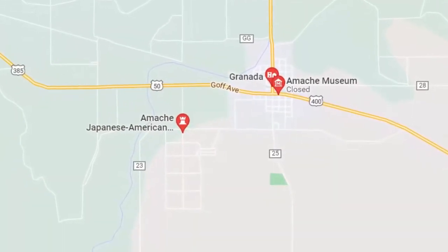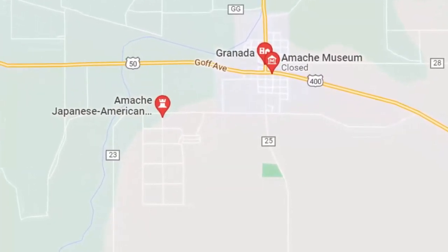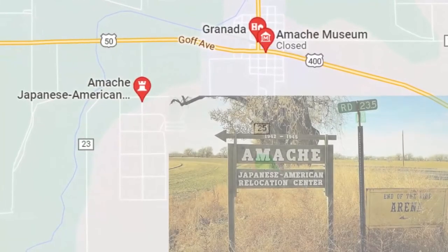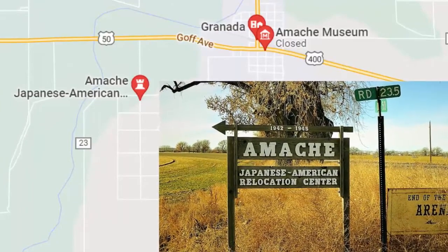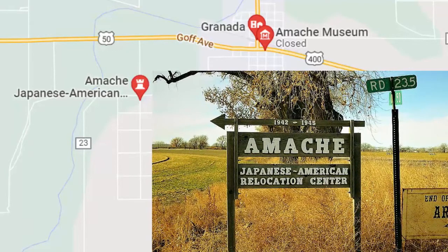All right, to get to Amache from I-25 south in Pueblo, Colorado, take exit 100 for US 50 east. You travel about 140 miles or 2.5 hours, and you'll come just within a couple of miles west of the town of Granada. You'll see County Road 23.5 on the right-hand side. Just follow the sign leading into the camp and enjoy.